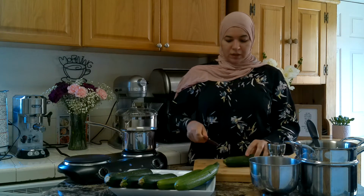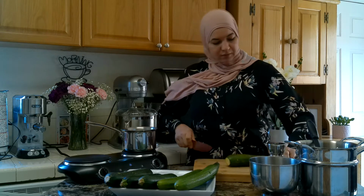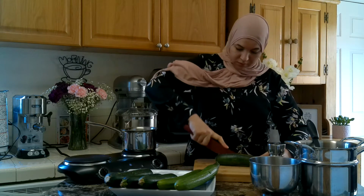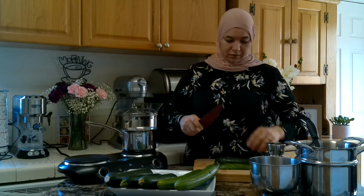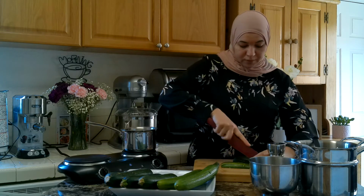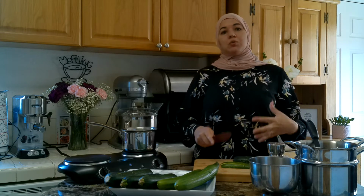First of all, cut the head of the zucchini and the back of it. Slice your zucchini in half. And after that, cut your zucchini into cubes. I like to cut my zucchini in small cubes, so I can use them in multiple different dishes.